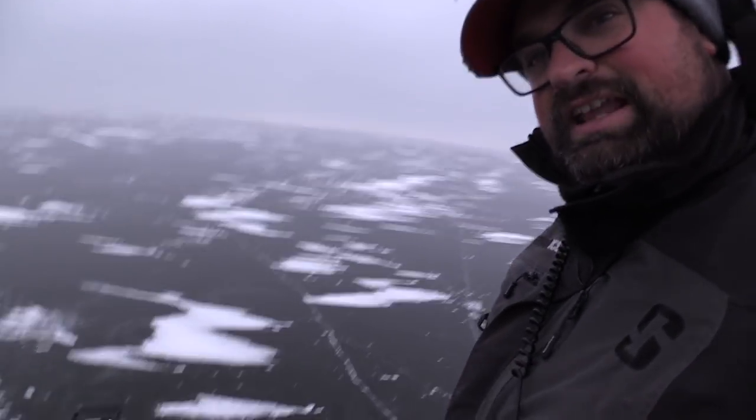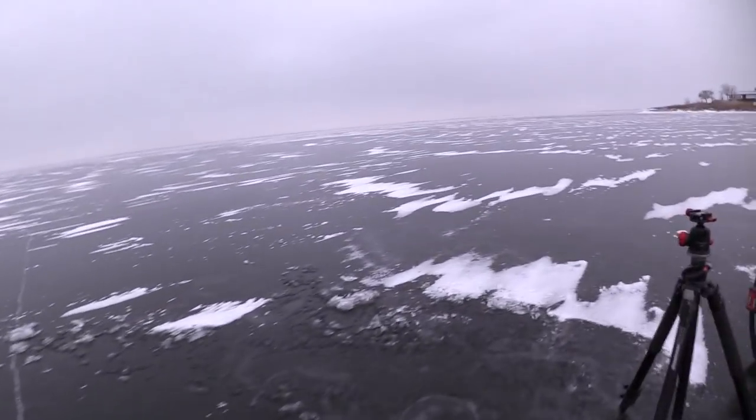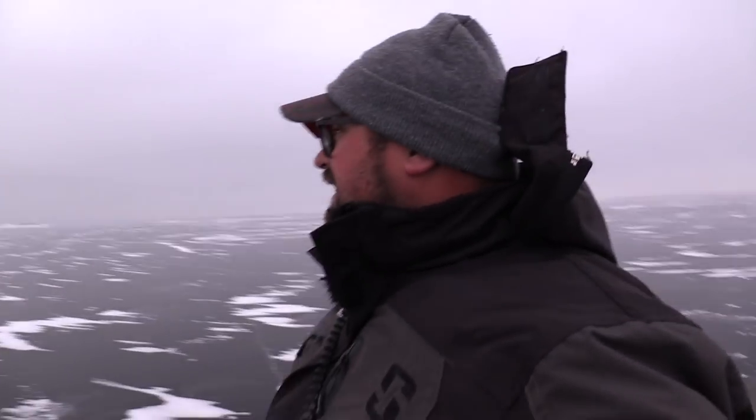I'm on 3 inches of ice. Doesn't look like much, but it's actually 3 inches. I got an actual hole drilled here. It's three and a half inches, so we're on lots of ice. I'm at 15 feet, so going much further isn't going to help me a lot. I can't really get to the next stage because there's open water, so we're gonna fish here.